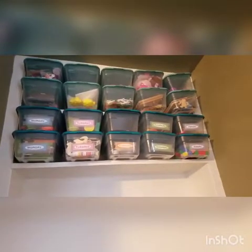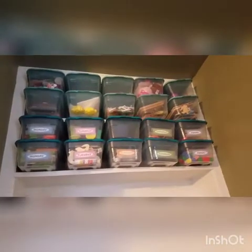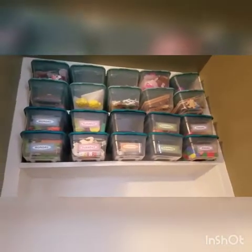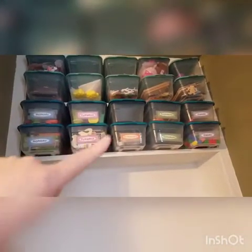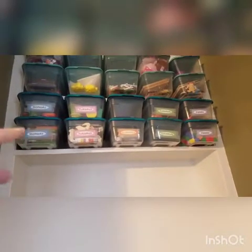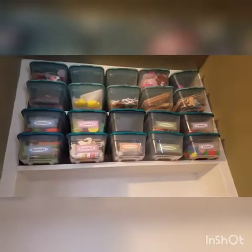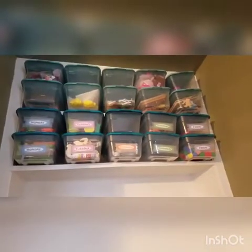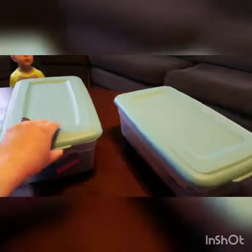We have about 20 busy boxes, and I just have them pick out whichever one they want. And then, of course, we go through these ones. One will be for Tiago and one will be for Joao, Monday through Friday, just to kind of keep them busy. And so Joao wants a busy box right now, so I'm going to get one down for him. So I just wanted to show you guys what's kind of in a couple of our busy boxes.